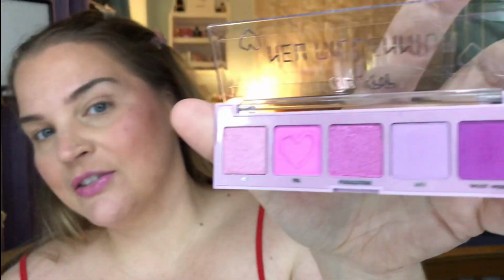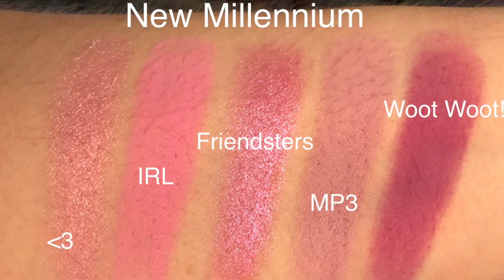So I'm going to go into the new Millennium palette. Just a reminder, this is what it looks like since I did change up and decide to go the purple route. Instead of using this more bright one, this one's actually more of a pink in the swatch, I'm going to go into MP3. Yeah, okay, MP3s are definitely still around. If you don't know what an MP3 is.